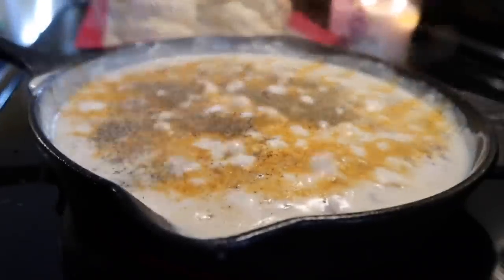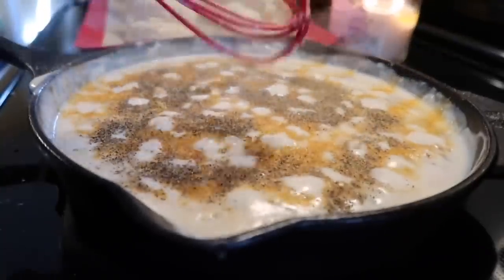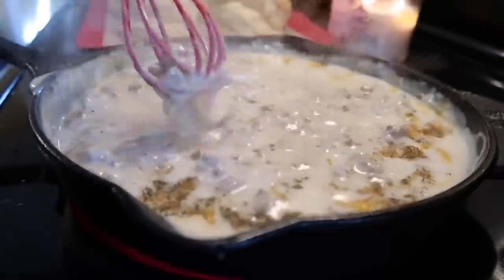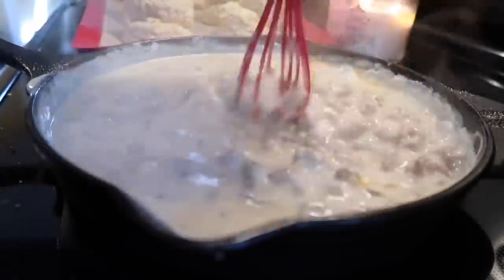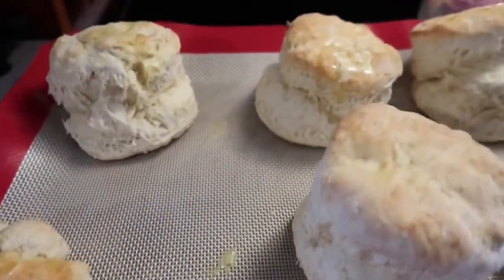And then I cut the heat off, and then I add in some Lawry's seasoned salt and plenty of black pepper. That Lawry's seasoned salt is what sets this gravy apart from any other one that I've had in the past. It adds so much flavor compared to regular salt, so I highly recommend using that. And it doesn't have to be Lawry's, any seasoned salt will work. But that's it for the gravy.